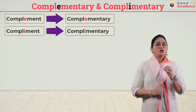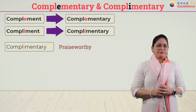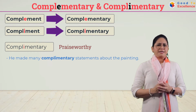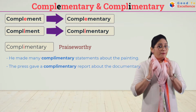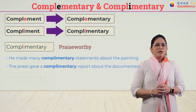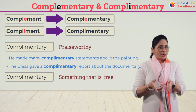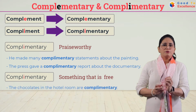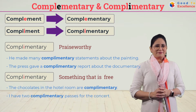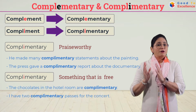Now, let's move to complimentary with I. That means praiseworthy. Someone praises something. Like he made many complimentary statements about the painting. The press gave a very complimentary report about the documentary. The other meaning of complimentary is something that is free without charges. The chocolates in the hotel room are complimentary. I have 2 complimentary passes for the concert. So this is what it is about complement and compliment.